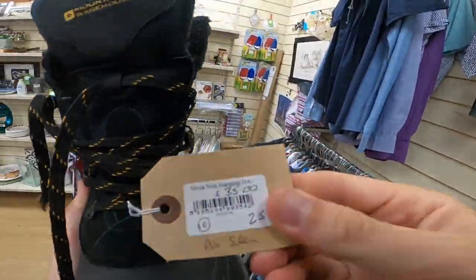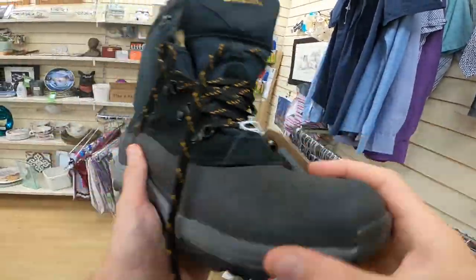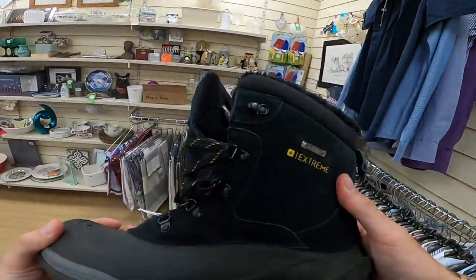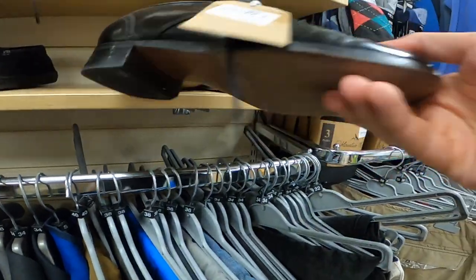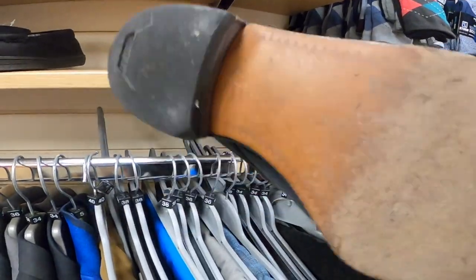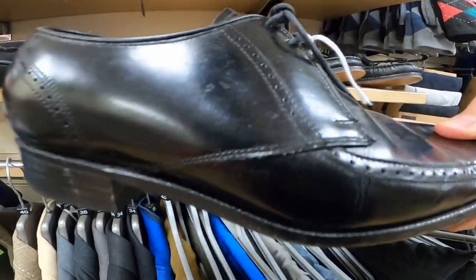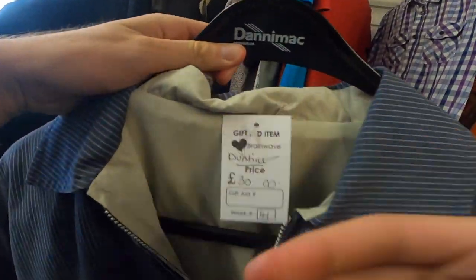Do you know what the worst tag you'll find in a charity shop is? "As seen." You think, crikey, what's wrong with them? Well, obviously, that lace is pretty knackered. But, £35. I mean, they're only Mountain Warehouse as well. Nothing special. Same goes for these. Pair of Barkers. Barkers just seem to sit and sit and sit. Not like Loake or Grenson. And £20. I think they're a size 7. Bye bye.